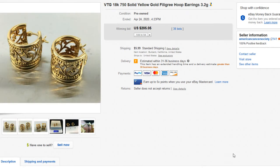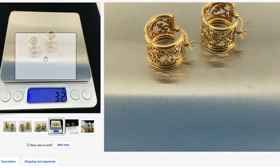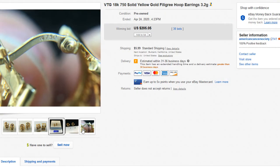Number 10, we have these 18-karat gold 750 solid yellow gold filigree hoop earrings, 3.2 grams. As we can see here, we got the nice gram scale photo, which I always love to do for any of the jewelry stuff that's of value.